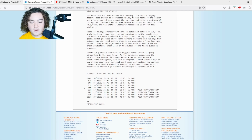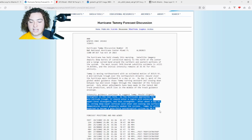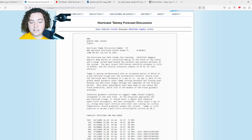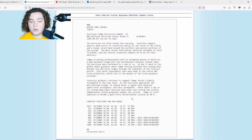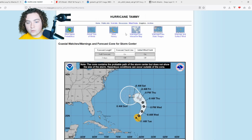Expected to get up to an 85-mile-per-hour hurricane in the next 24 hours before starting to gradually weaken and become post-tropical and extratropical. Intensity guidance continues to suggest Tammy should slightly strengthen in the near term. As the hurricane approaches the mid-latitude trough, it should enter a region of divergence and thus strengthen. After a day or so, deep layer vertical shear and cooling sea surface temps will gradually weaken the cyclone. So that's what we have with Hurricane Tammy.